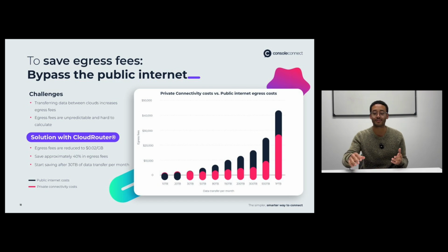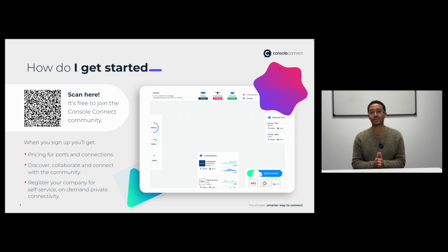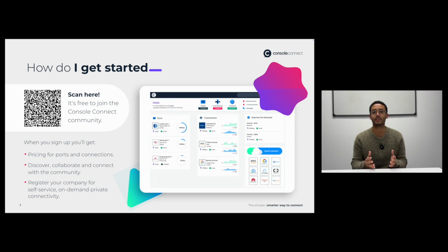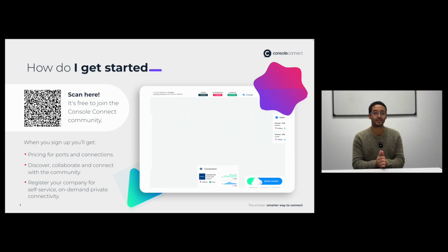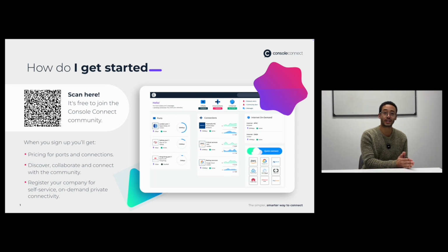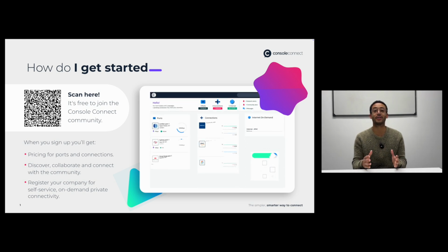So if I summarize everything that I've been mentioning here, it's really that what Console Connect brings with our partnership with Microsoft Azure is one single platform, a global network that enables you to build private, secure, more performant connectivity in order to transfer data from any location into Microsoft Azure, and doing this in a global approach.